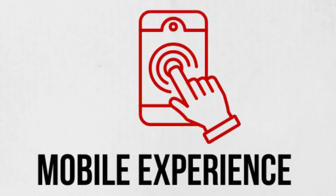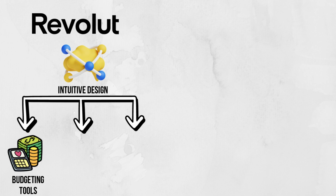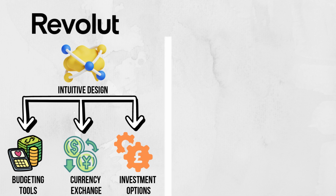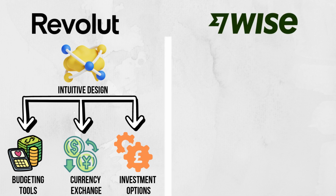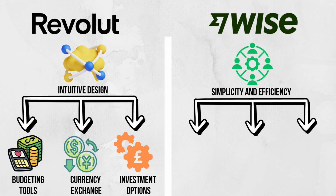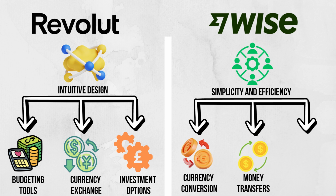Mobile experience. A user-friendly mobile app is crucial for managing finances on the go. Revolut's app is highly rated for its intuitive design, offering a wide range of features like budgeting tools, currency exchange, and investment options. Wise's app is praised for its simplicity and efficiency, focusing on core functions like currency conversion, money transfers, and account management.